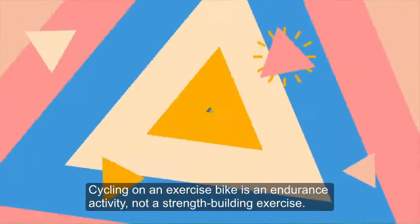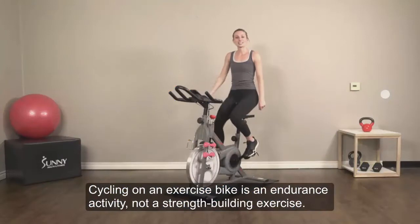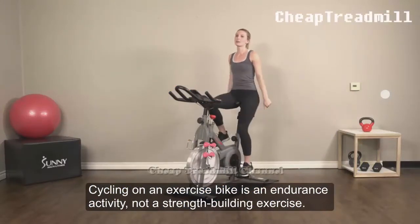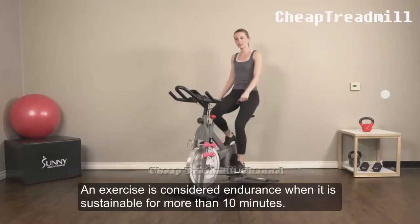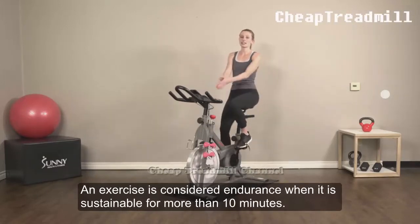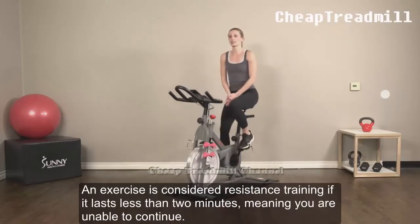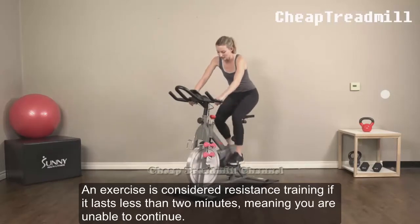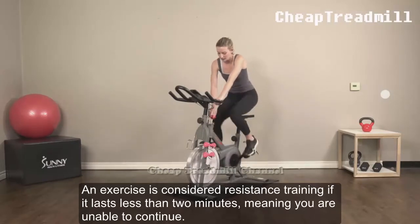Focus on endurance. Cycling on an exercise bike is an endurance activity, not a strength building exercise. An exercise is considered endurance when it is sustainable for more than 10 minutes. An exercise is considered resistance training if it lasts less than 2 minutes, meaning you are unable to continue.